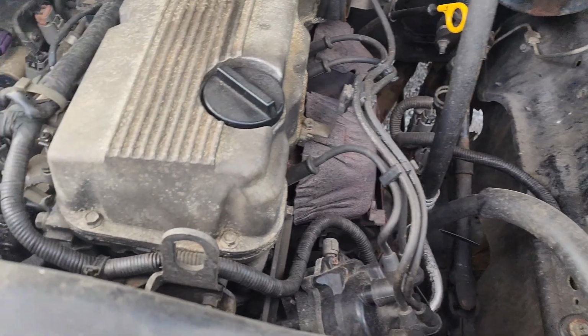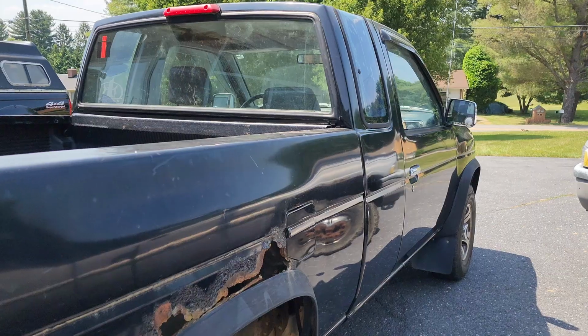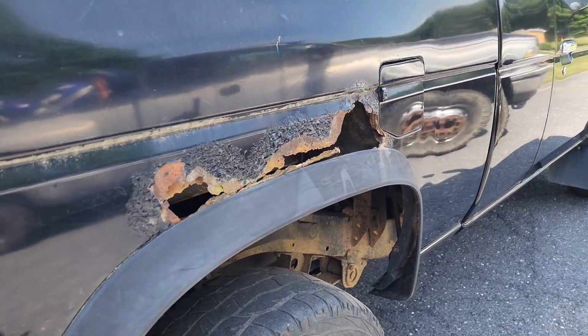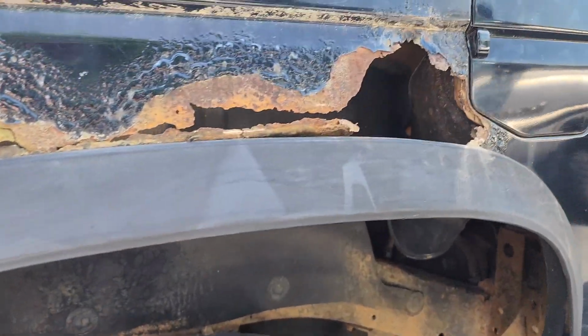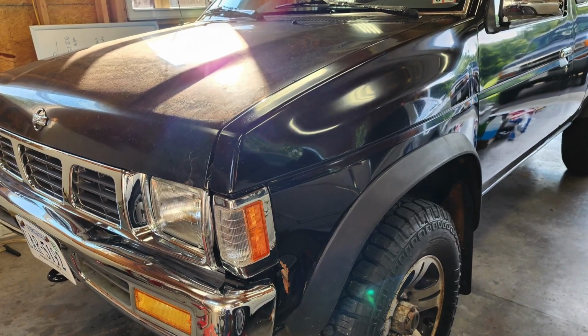And a dead nuts reliable 4-cylinder with manual everything. No electrics to go bad on you. And besides the rusted bed and small front end bends, it's complete and has good bones. And yeah, there is some rust, but I would consider this a quote-unquote New England rust-free.